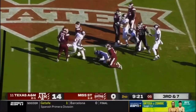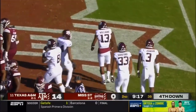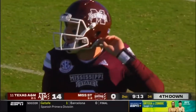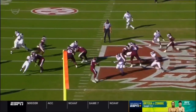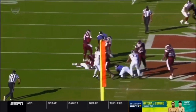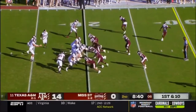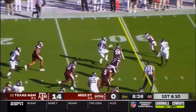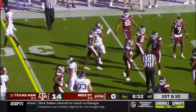The blitz comes, and down goes Costello. Brian Williams will get credit for the sack, the third one today for the Aggies. Mike Elko, the defensive coordinator, said we got to choose our times when to bring pressure. Some of the big guys have had zero. Here's Spiller, nice cutback, out over the 30. That's a gain of 12 and a first down.